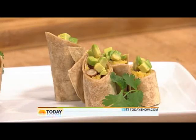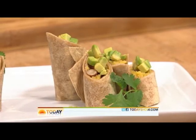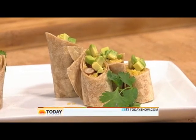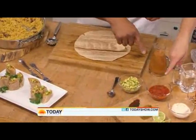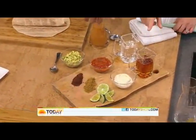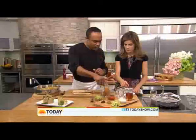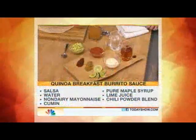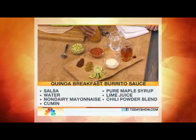Now, what kind of salsa are you making? You have this great looking salsa next to it. We're going to cook that up right quick too. That is a combination of salsa, and we have a little bit of maple syrup. So that's kind of our breakfast part of that. And we got some lime, some cumin, some chili powder, and we're going to combine all this together. That looks great.